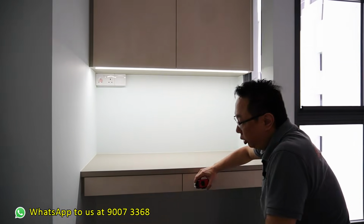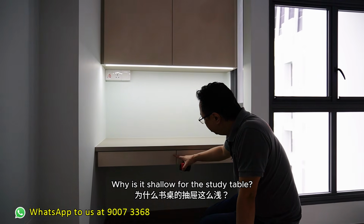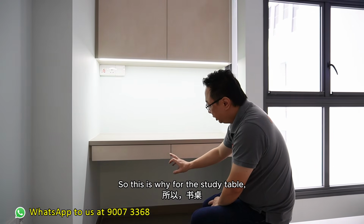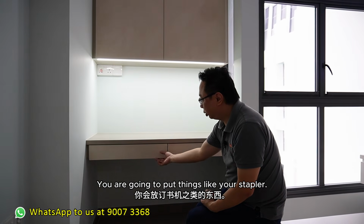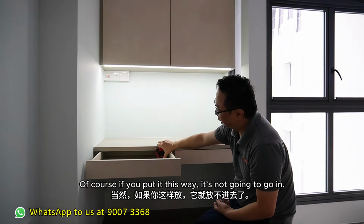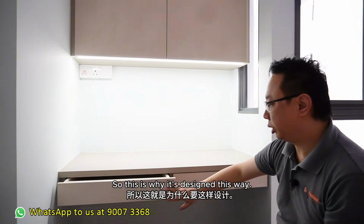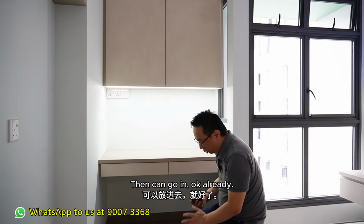Then in the other video that I was complaining about the drawer height, our drawer height is very shallow. Why is it shallow for the study table? It is because you're going to have your computer chairs go in with an arm. The arms go in. If your drawer is very thick, it will hit the arms and then the computer chair cannot go in. So this is why for the study table, it has to be a very shallow drawer. And then what are you going to put inside? You're going to put things like your stapler, or my measuring tape is quite small already, you can go in. Of course, if you put it this way, it's not going to go in. So your stapler, all this can go in. Stationery, just small items. But big items cannot. So this is why it's designed this way. Only for stationery. Things like your pen, pencil, eraser, and your biggest will be your stapler. Then can go in okay already.